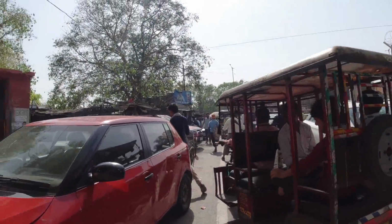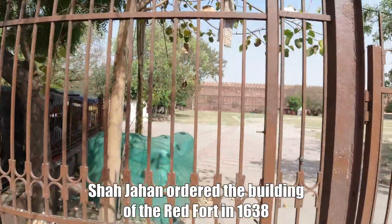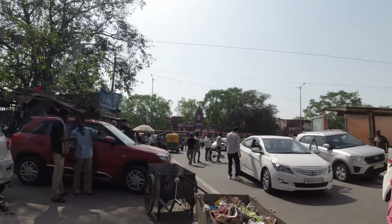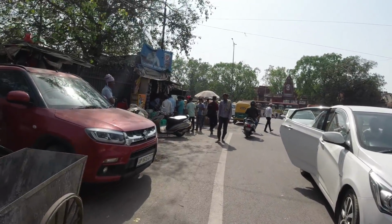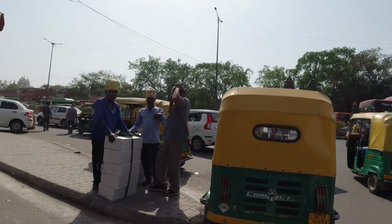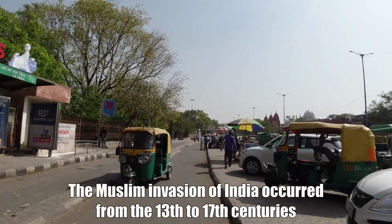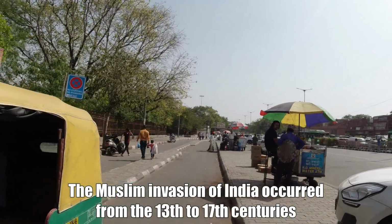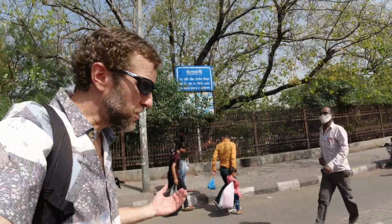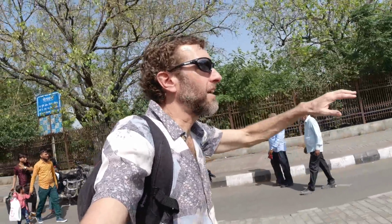I believe that the Red Fort was constructed by Shah Jahan, a very, very important figure in Indian history. Shah Jahan was a Mughal emperor. The Mughals were the Muslims that invaded India. Of course, India is majority Hindu and was Hindu for thousands and thousands of years. And then the Muslims invaded from, of course, the Middle East and occupied much of India. Shah Jahan was the emperor reigning and constructing many, many monuments. The Taj Mahal, Old Delhi, Shah Jahanabad.